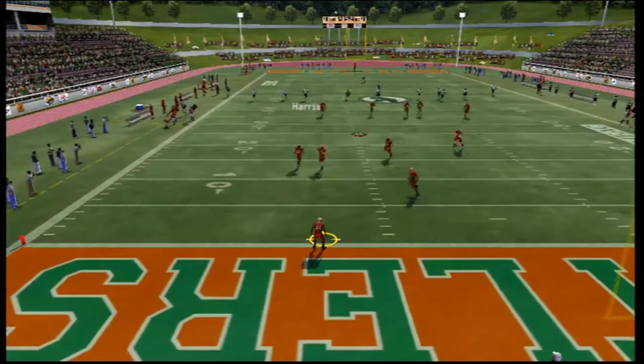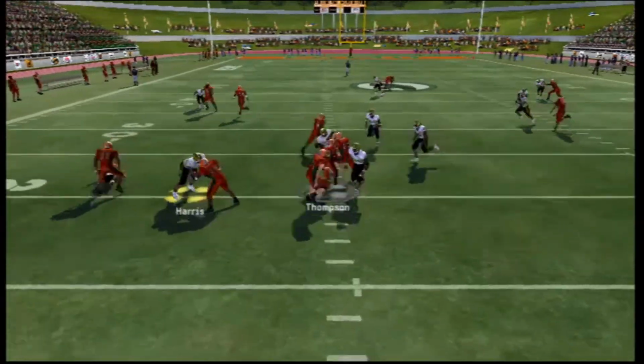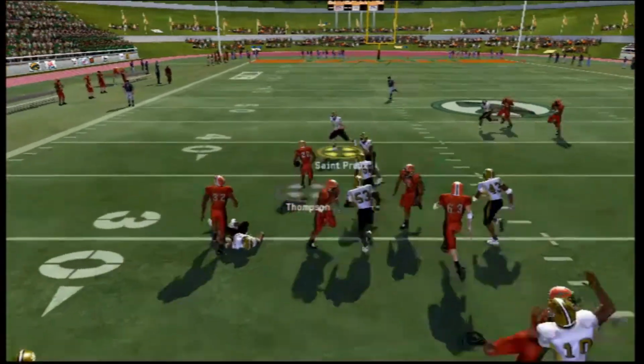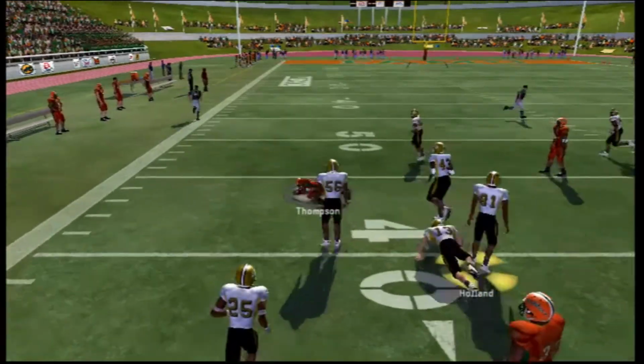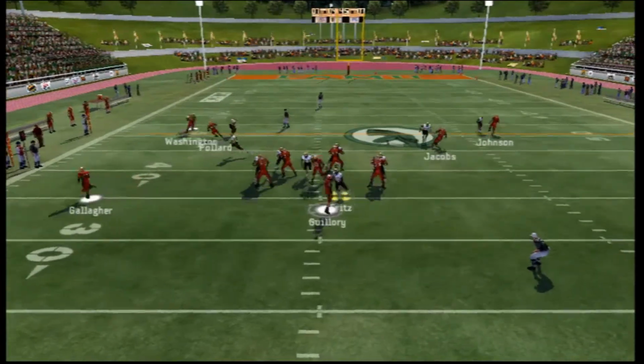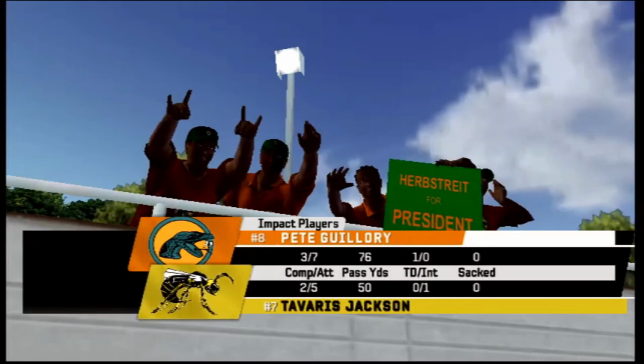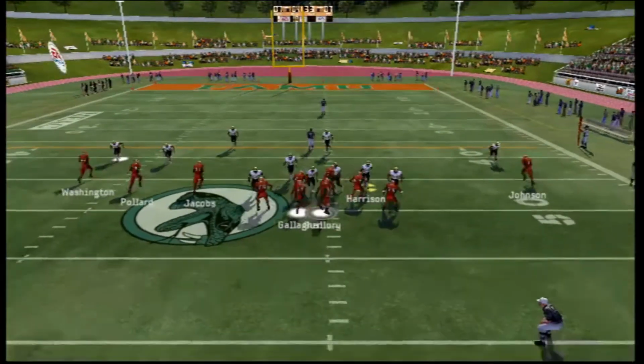Now here comes the ensuing kickoff as it's caught in the end zone by Thompson. Thompson takes it up. Thompson breaks out of a pile to the 30, 35. And then the kicker breaks him down at the 40. Our special teams still stink. Yikes. So then here comes Guillory. He finds Jacobs. Jacobs gets tackled by Nixon, and Nixon's in Alabama State territory, first down.